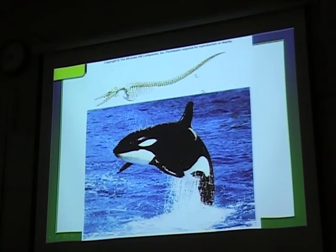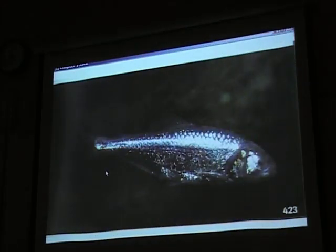Here's another vestigial structure, the leg bones in the back of a whale. We also see them in the back of snakes. Snakes have little leg bones, suggesting that snakes came from something with leg bones, and we find out now that snakes came from lizards. But if you look at a snake skeleton, you'll also see leg bones in that, just like if you look at a whale skeleton, you see leg bones in that.